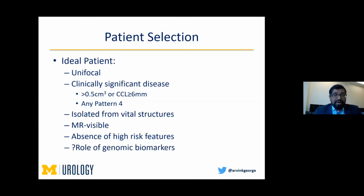Now, the role of genomic biomarkers: it's helped us risk stratify intermediate risk prostate cancers. It really hasn't been explored well in the focal therapy space. There was a recent consensus meeting to help define its role. However, it's still very early days.